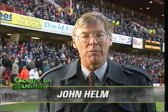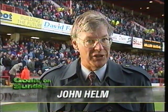Sunday. We've come to what promises to be not just the match of the day, but probably the match of the season. We're at Bramall Lane to see two teams chasing a place in the Premier League. It's Sheffield United against Barnsley.